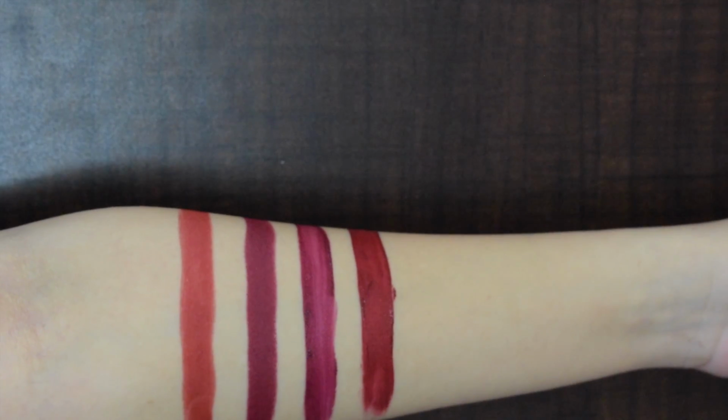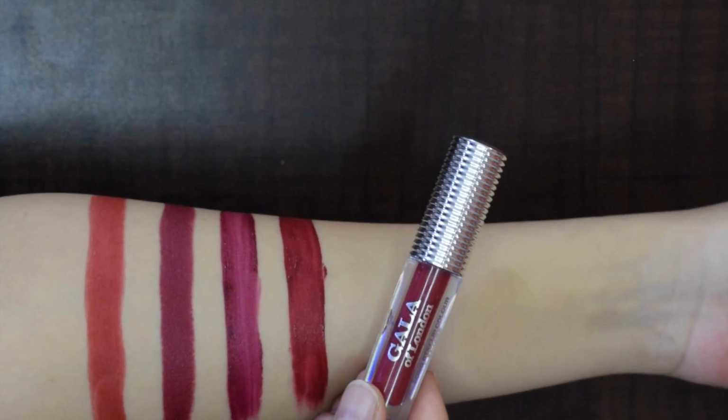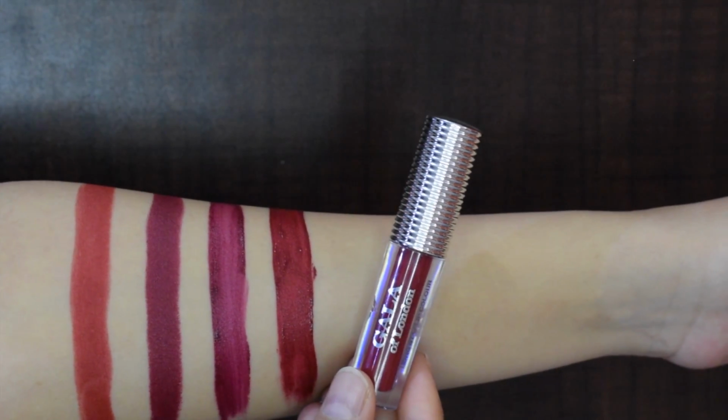Next we have GALA of London. The shade is called Blush, and this is a brownish maroon lipstick. It dries down extremely matte. These are non-transferable and stay for really long.